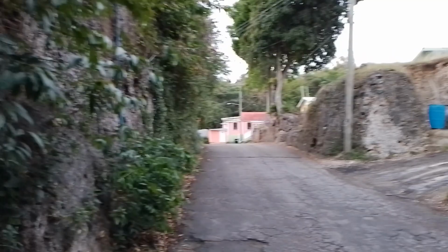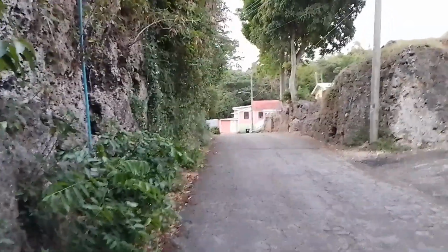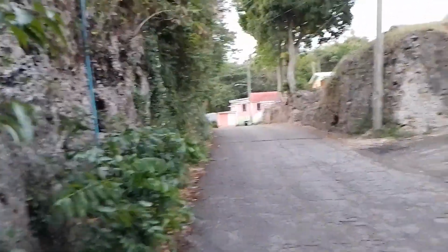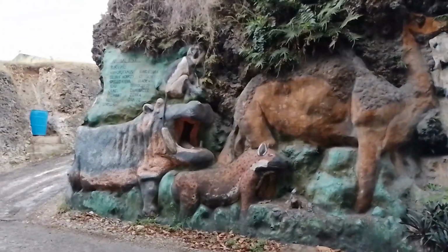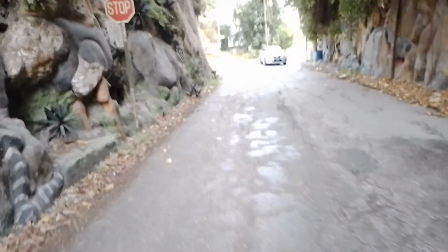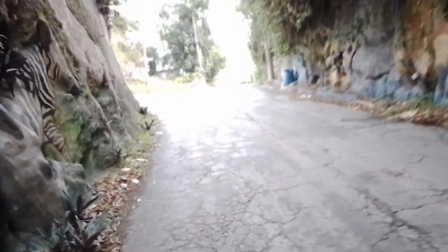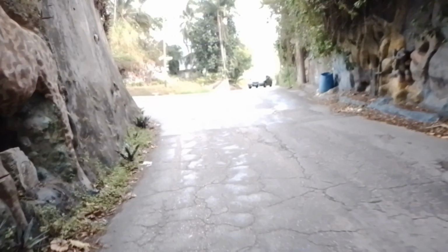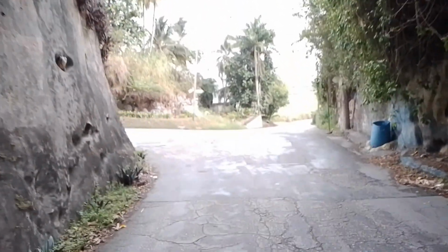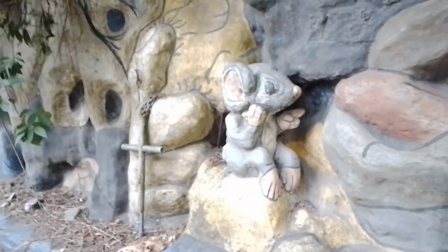This beach house is with the green gate. The green thing was also a shop years ago. All the murals engraved in the cut rock. Animals here.